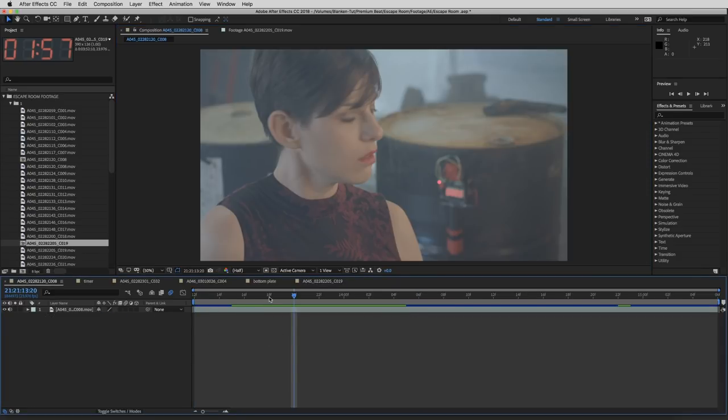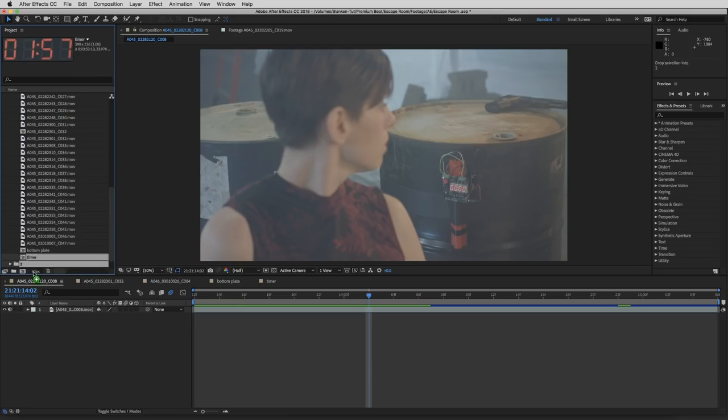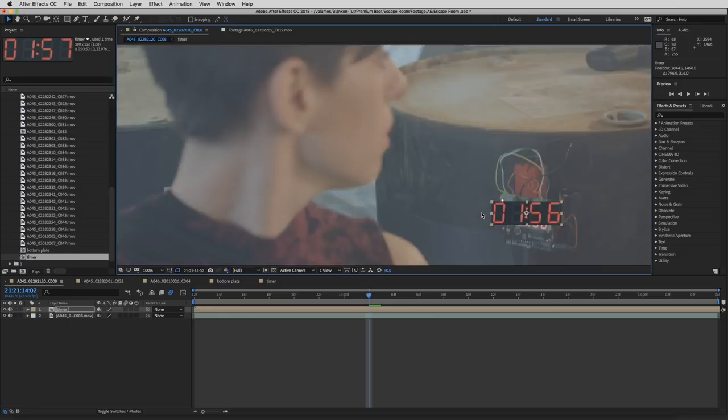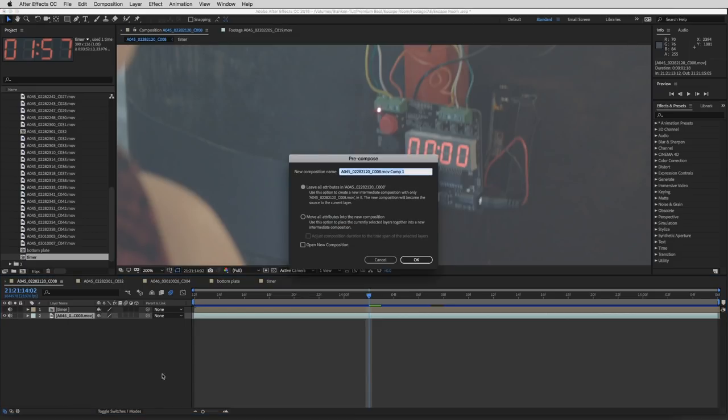So here in this shot, she turns around and looks, and it rack focuses over to the timer. We're gonna have to deal with that in a little bit, but let's just take the timer that we have here, and we'll name that timer, and I'm gonna drag that into the composition. And now we have this real small little time element. What we need to do is actually track the timer so that as the shot moves, it'll look natural. So I'm gonna right click on our footage here, go to pre-compose, and make sure that move all attributes is selected.